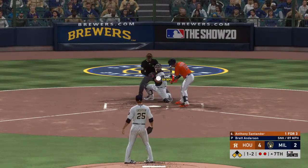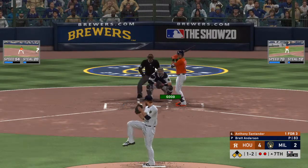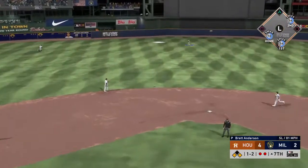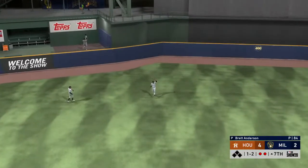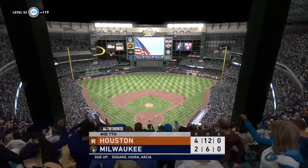1-1 pitch is a sinker taken for a strike. 1-2. High in the air out to center field. Kane is under it. And the inning is over. Ladies and gentlemen, please join us for the traditional 7th inning.